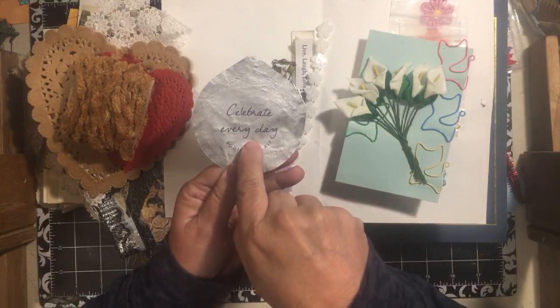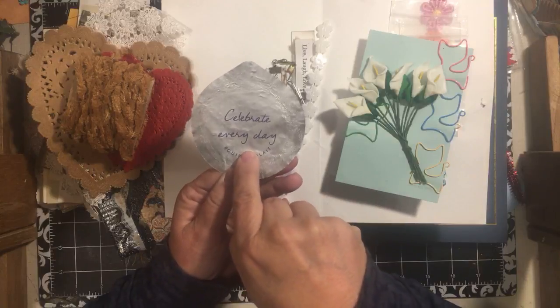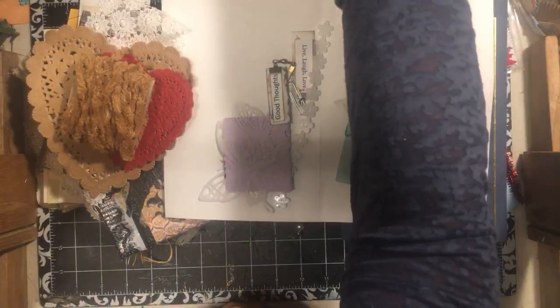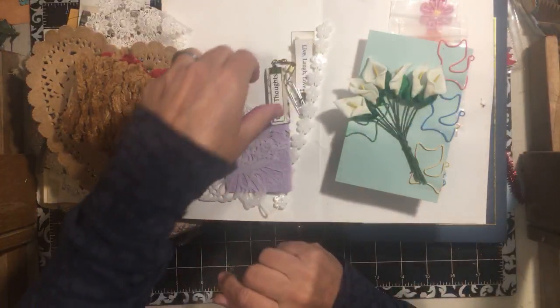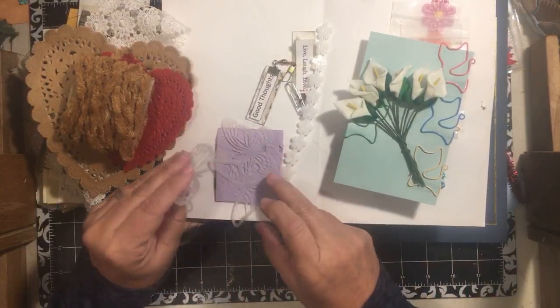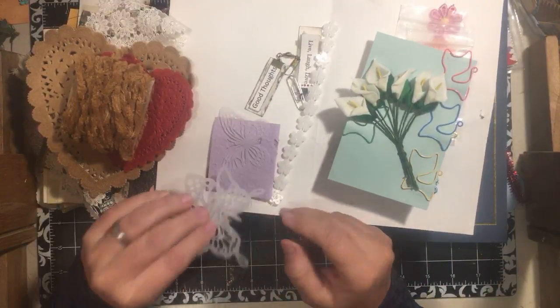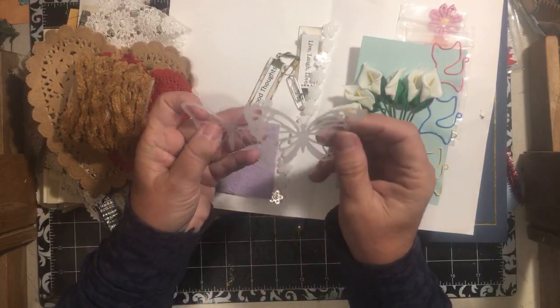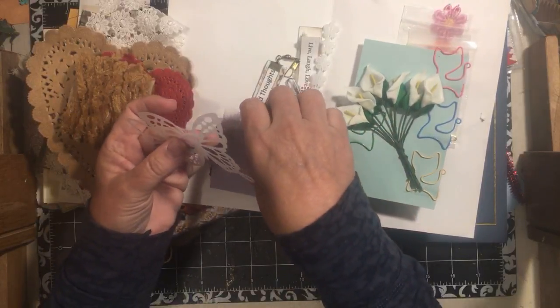It's a celebrate every day. Georgia, that's going right there, right in front of me. I love it. It's gonna get taped up there. Oh, that is so cool. Oh, I like these. They're so delicate. So delicate.